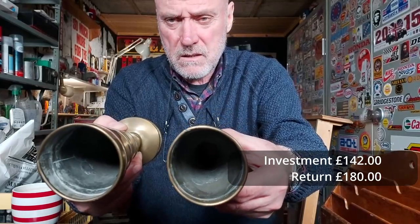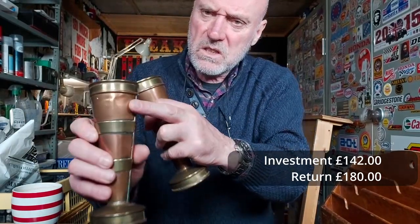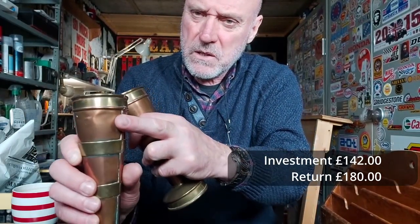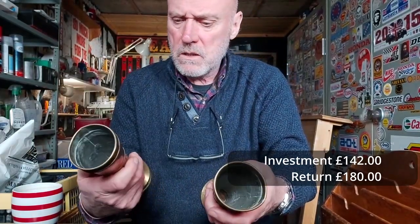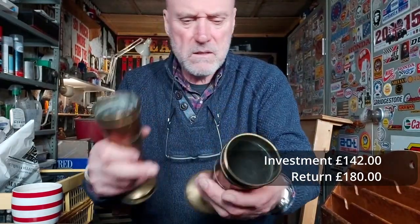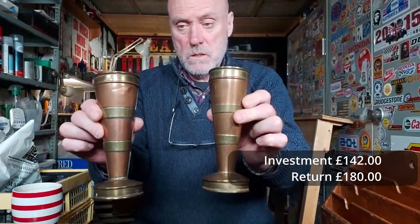But it's got great patination. It's got a natural verdigris which appears over time inside. I think you can see that. There's one small dent there. Again, that's going to be pretty straightforward, just to gently tap out. But that's the only bit of damage I can see on them. One other there, but it's not a problem. But the quality is good.